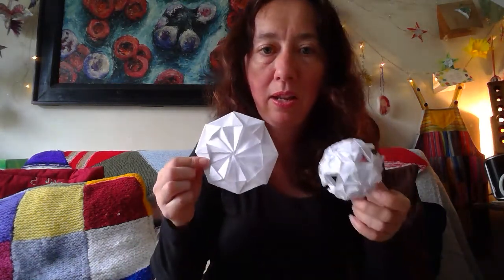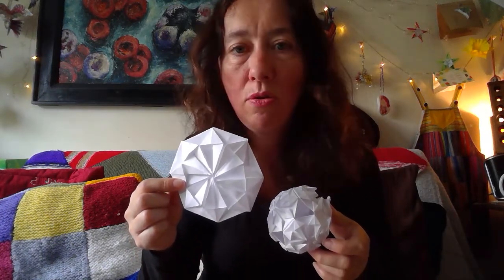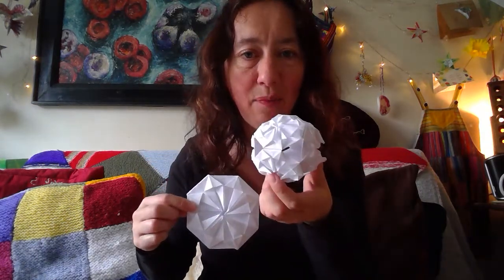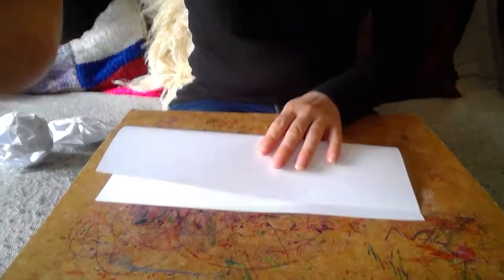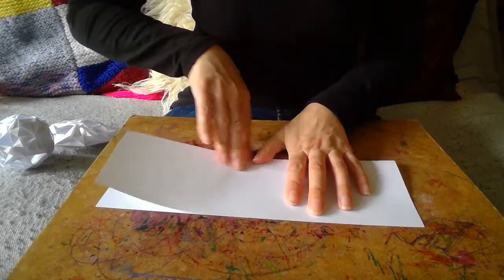What you need to do, like any cube, you'd need to make 6. I would recommend making them a little bit smaller, and this is quite big. So in terms of size, I'm going to show you how to make the size to make something like this. So I would recommend getting your A4 paper. You'll need a page and a half of A4 paper. Simply folding this in half. Here goes. This is the size I would recommend.